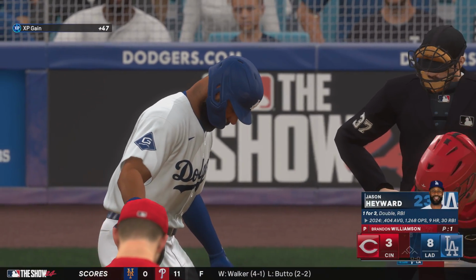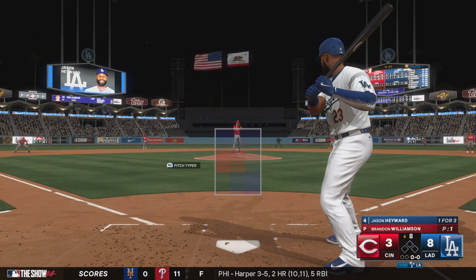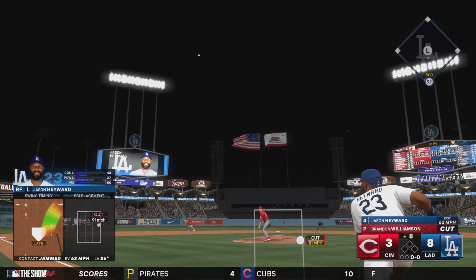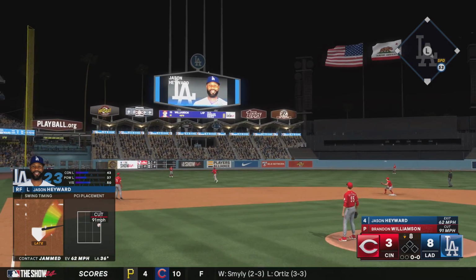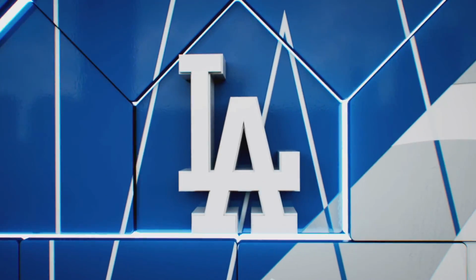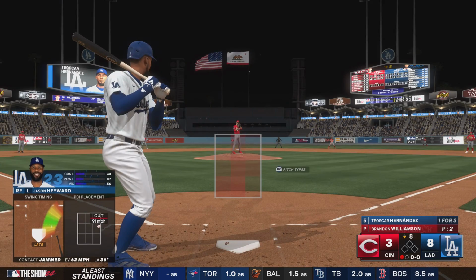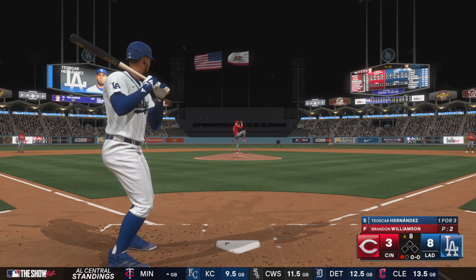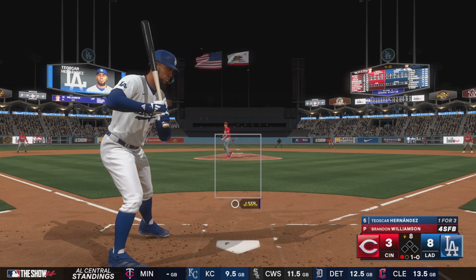Back here in L.A. Now it's the right fielder, Jason Heyward. And the pitch. Heyward. Lifted in the air down the left side. Reaching for it. Makes the catch. That's a really nice play, ranging back into the outfield for that catch. We all know this could be a little tricky, especially if the wind's swirling around out there.